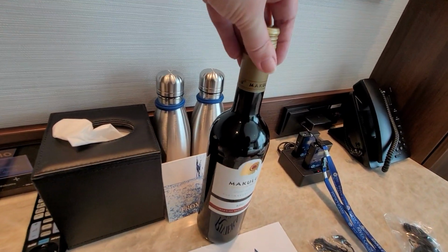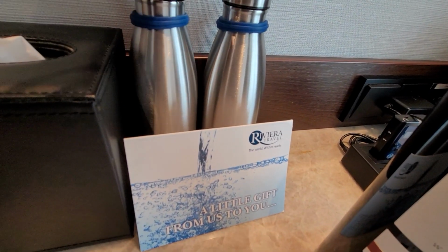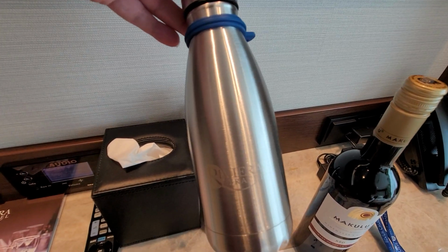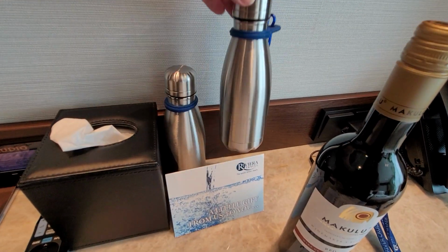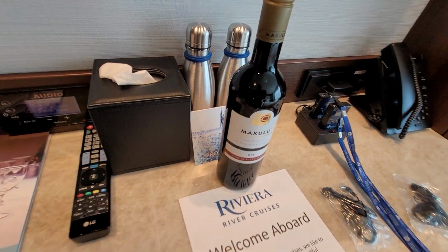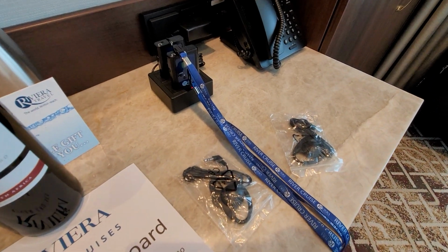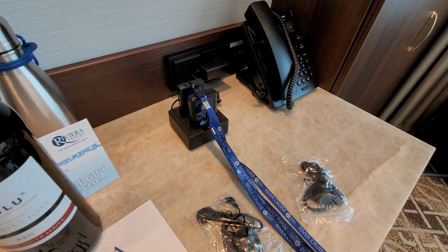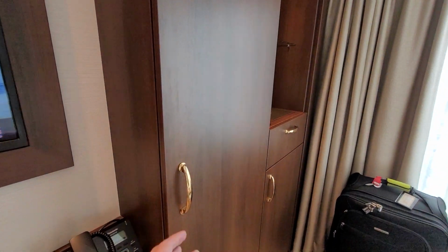They do give you, let me move this, so that you can take water off the ship with you. And these for when we go on tours: the earpiece and the connection thing that goes to it. So you have more storage over here.